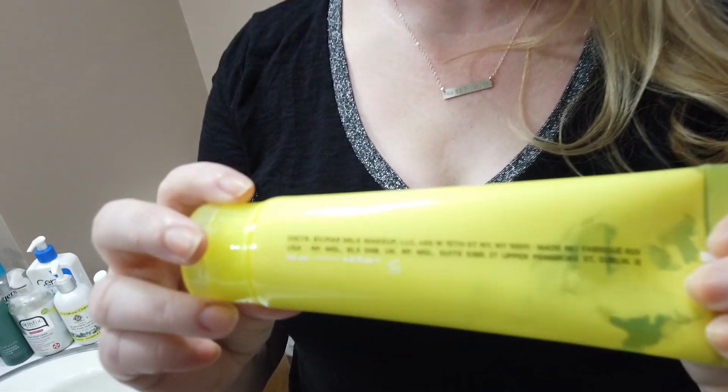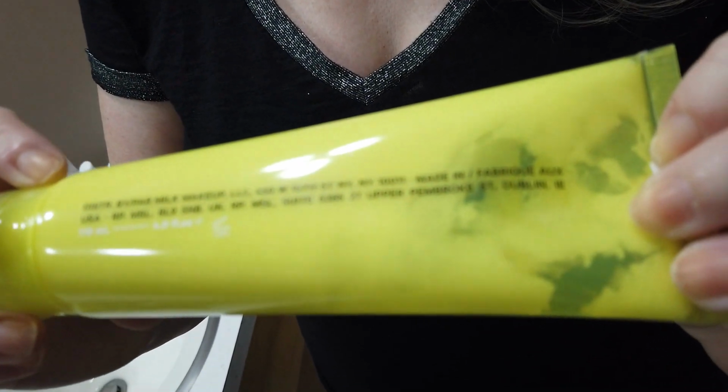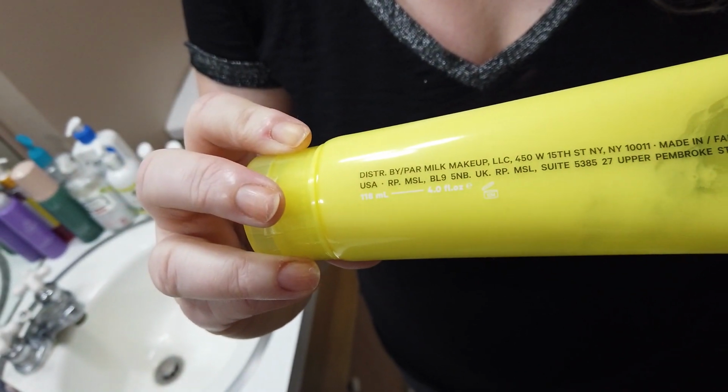Oh, you want to see the back of it? Okay. Anyway, so no real issues with it. I thought I'd just do a first impressions review since I've only had it for about a week to try it out. But other than that, nothing else really too exciting or noteworthy. Does a good job. Doesn't leave my skin feeling dry or tight. And no fragrance or alcohol.